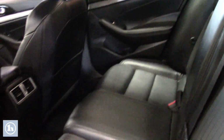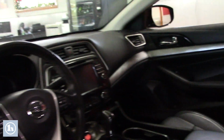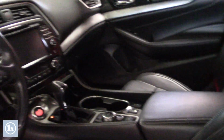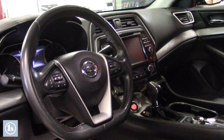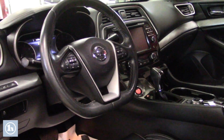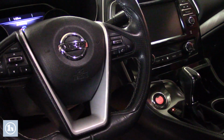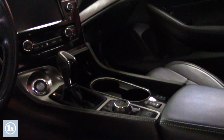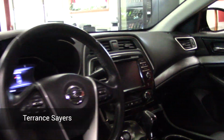Fully leather and heated front seats, and as well a power seating. You also have navigation on your about a 6 to 7 inch touchscreen there, as you can see there, and all Bluetooth and voice activation capabilities. You also do have some controls of your radio here and your seat heat controls are there.